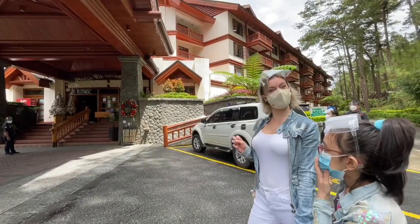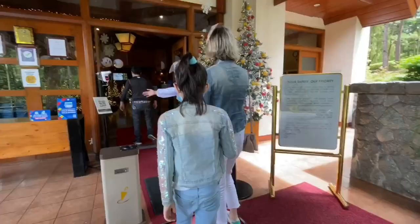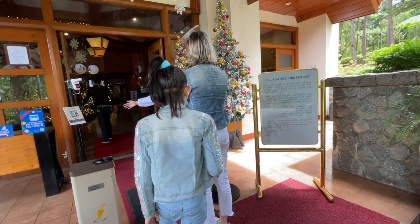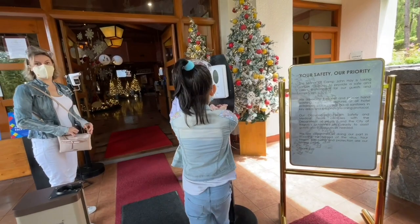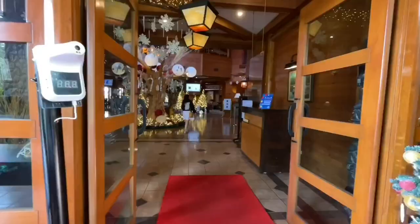There is something magical once you arrive at this iconic place in Baguio City. The Manor at Camp John Hay will embrace you with its old world charm and elegance. The cool breeze, crisp mountain air, and earthy scent of pine trees are but a prelude to an extraordinary stay in this jewel of a mountain resort.